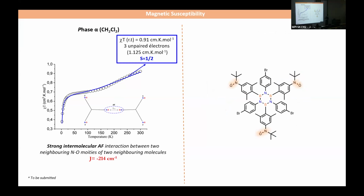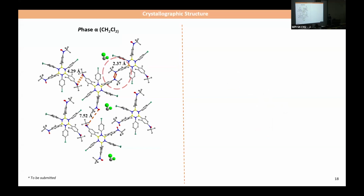So first, in the case of the alpha phase, you can see here the value of the magnetic susceptibility is close to the value of 3 unpaired electrons, which means that, unfortunately, the nitroxide radicals are unpaired. There is no delocalization through the borazine. If we fit the experimental values, here is the best model of the fit. You can see here that we have a strong antiferromagnetic interaction between two nitroxide moieties of two neighboring molecules. And if we check the crystallographic structure, of course, here we have a very close contact, which explains the strong antiferromagnetic coupling.